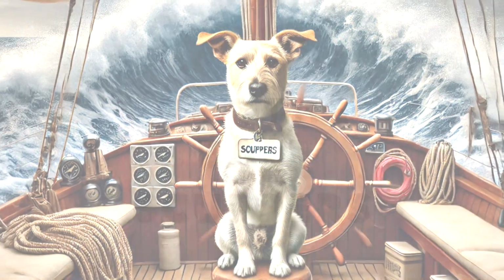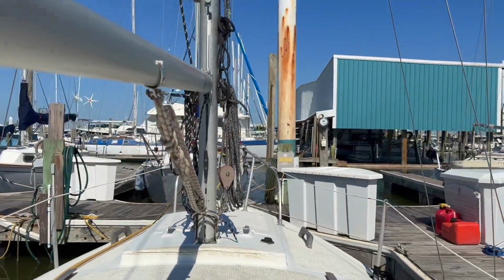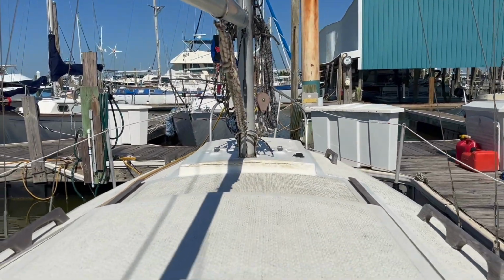I was looking for an old sailboat that was all original, free of modifications from the previous owner, kind of factory fresh. I want a boat maintenance free, darn near unsinkable, bulletproof. A boat that can reliably take me out on the water anytime I want to go.